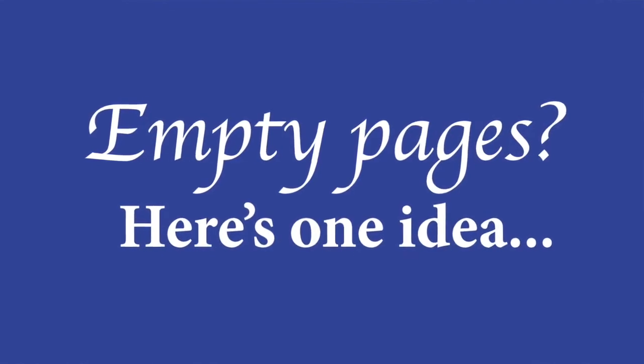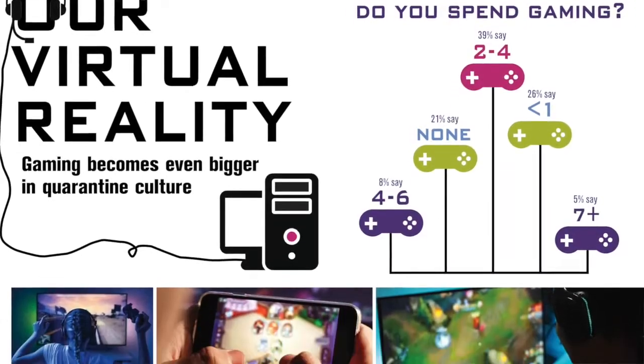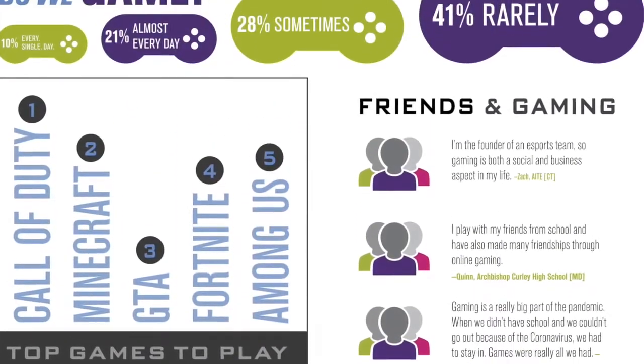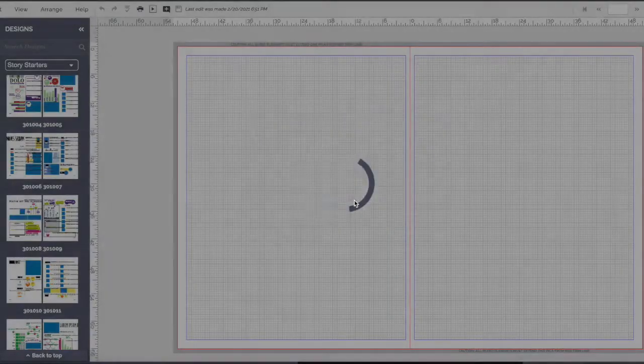Now, if you have empty pages because of canceled or disrupted events, don't just cut pages. Don't shortchange your audience. Instead, be sure to check out the Story Starter ready-made pages on Yearbook Avenue. These feature great information from students all across North America, and you can easily drag and drop them on any page. But a lot of schools have said they'd like to do their own version of these particular pages, so voila! Check out the Story Starter templates, also available on Yearbook Avenue.